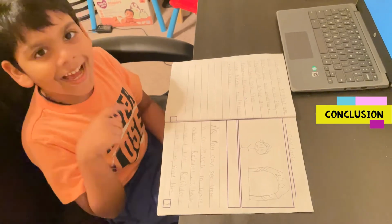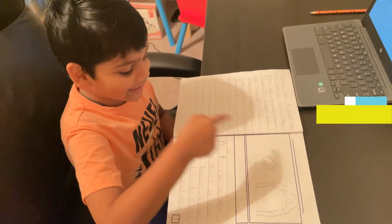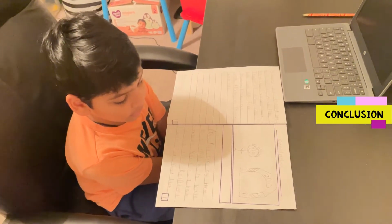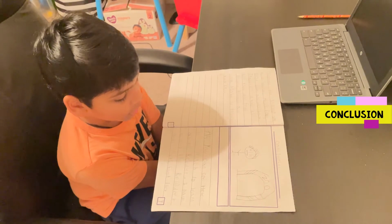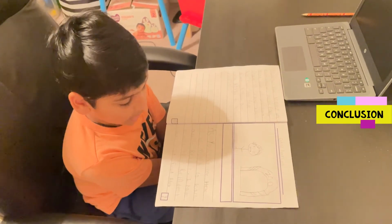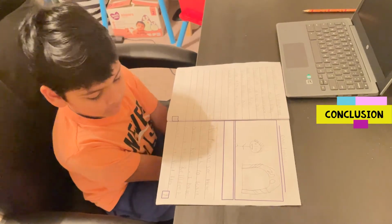Conclusion. Look guys, this is Roshan and Sip, and look at my nose, it's very silly. As you can see, there is so much to learn about reindeer. I have covered the reindeer body parts for the day.